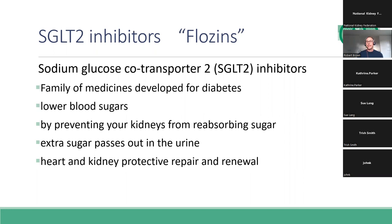And they stop your kidney reabsorbing it, which is what normally happens. But in the research and clinical trials for these drugs for diabetes, there were signals that they were also protective for your heart, especially if you had heart failure or heart artery disease, sometimes called coronary heart disease. And then, not long later, they were also shown to be beneficial if you had chronic kidney disease, and they were protective of that.